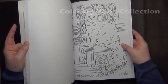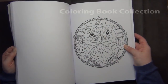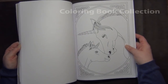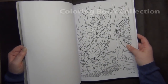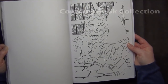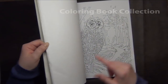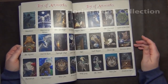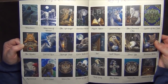And I also have my little book in which I write down my color combinations. It's also with a design from Lisa Parker. I can show it to you in a second. Yeah, beautiful images. Really like this stuff. Yeah, and here you can see it is a little bit damaged. But yeah, and here we have an overview of all the included pictures colored.